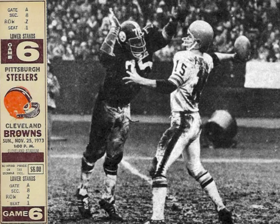And Hanratty is hurt on the play. They got to Terry Hanratty, and that brings on Joe Gilliam. Hanratty completed his first pass, and it appears to be his throwing wrist.